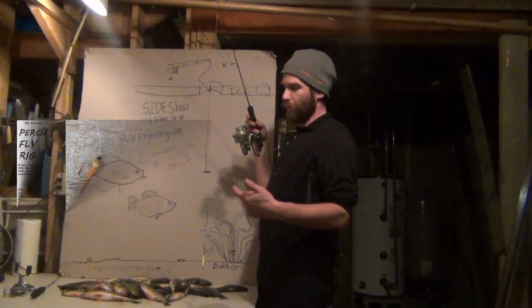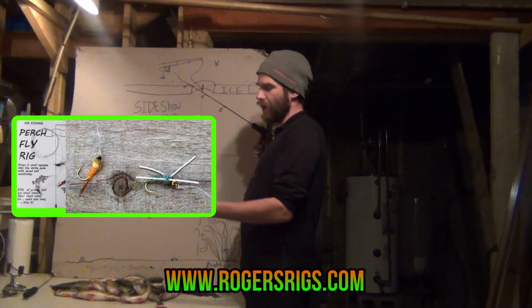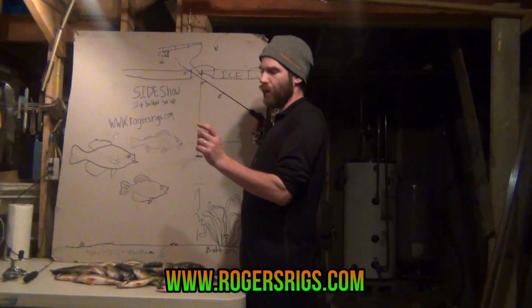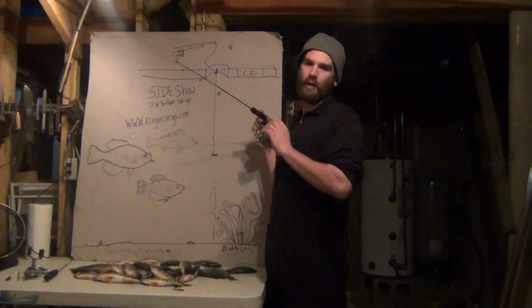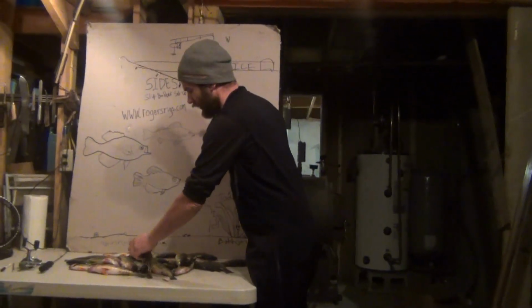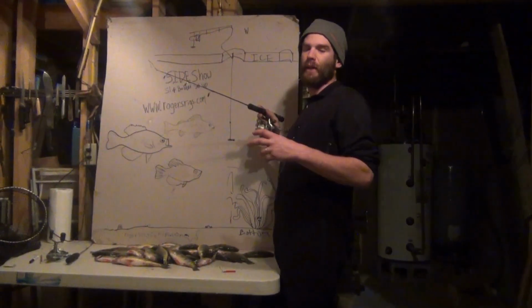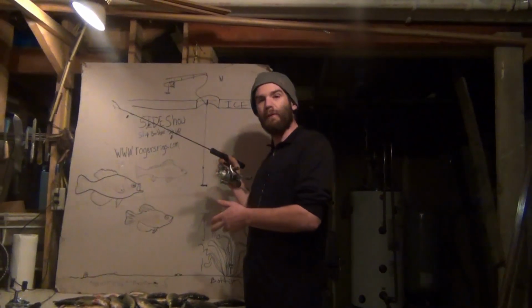This is just a standard Perch Fly Rig. Lots of guys in Lake Erie are using those, a tandem lure setup, and they're putting the emerald shiner on both. They've caught thousands of perch that way. It definitely works. There's a lot of other days though when the perch are just not in that big of an active feeding mode, or like in this lake, minnows are not a big feeding issue.